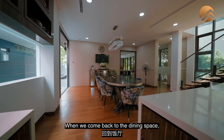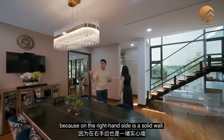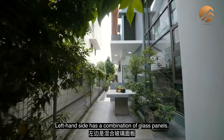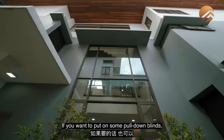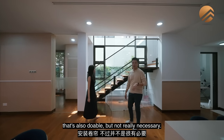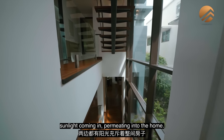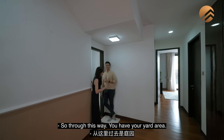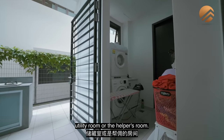When we come back to the dining space, this is really huge. It's also wide. Privacy is also beautiful because on the right-hand side is a solid wall. Left-hand side having a combination of glass panels, but at the same time you have some greenery canopy as well. If you want to put on some pull-down blinds, that's also doable, but not really necessary. I think the beauty of a detached is that you have sunlight coming in, permeating into the home. So through this way, you have your yard area, so the laundry area, washing and drying, utility room or the helper's room.